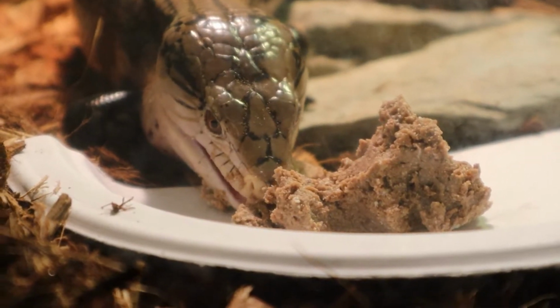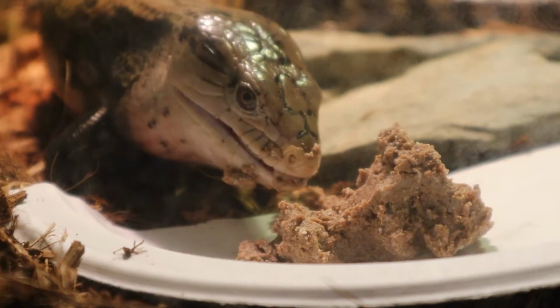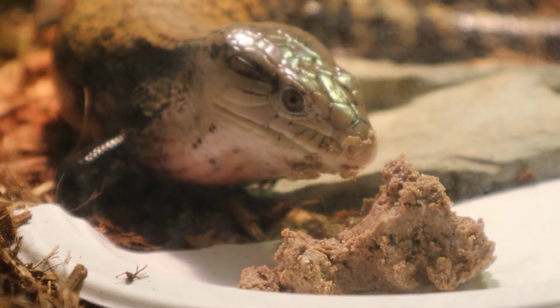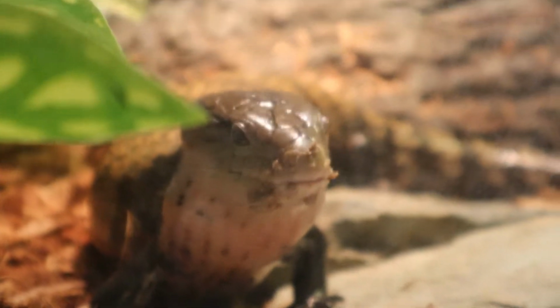You do want to chop up some veggies like collard greens, mustard greens, butternut squash, things like that. Basically the same veggies that you can feed to most omnivorous reptiles, they can have as well. Babies usually eat once a day, and the serving size is about the size of their head.